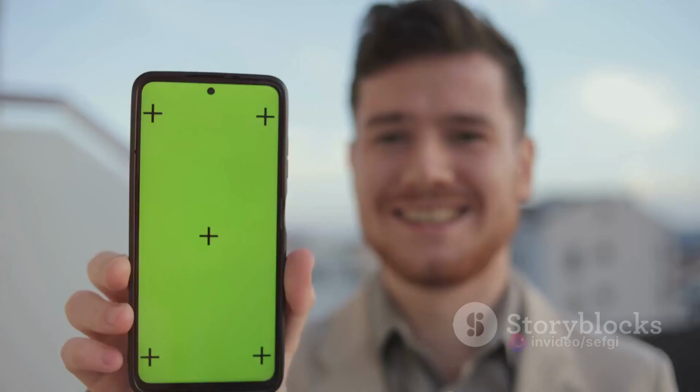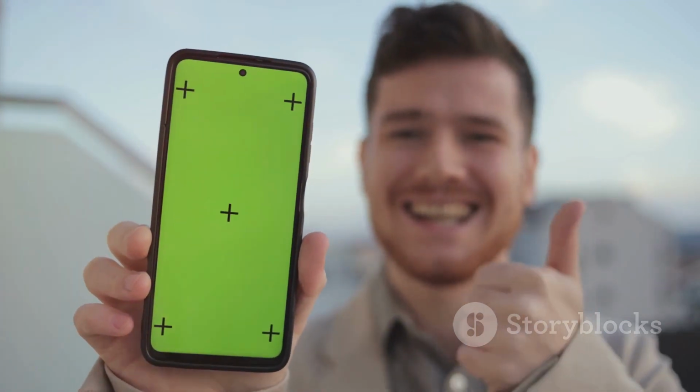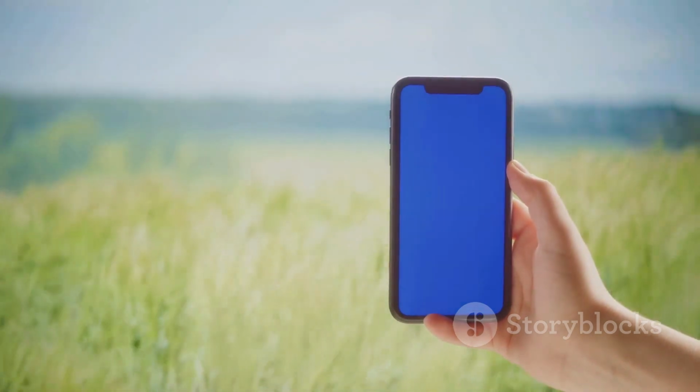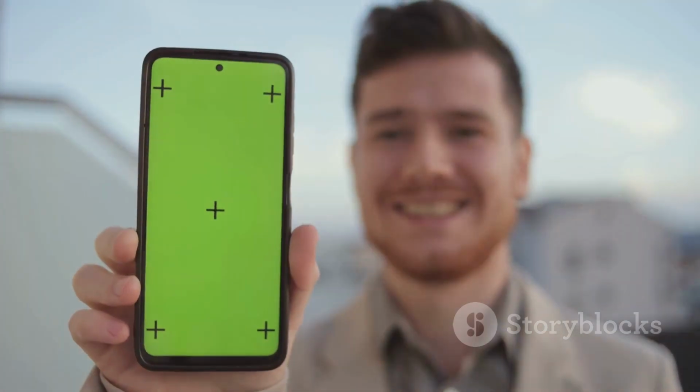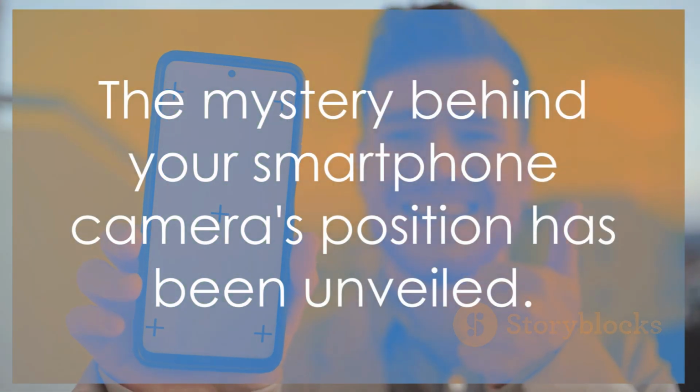Last but not least, aesthetics matter. Designers strive to create a pleasing visual balance in the smartphone's layout. The camera's position contributes significantly to this balance, so there you have it. The mystery behind your smartphone camera's position has been unveiled.